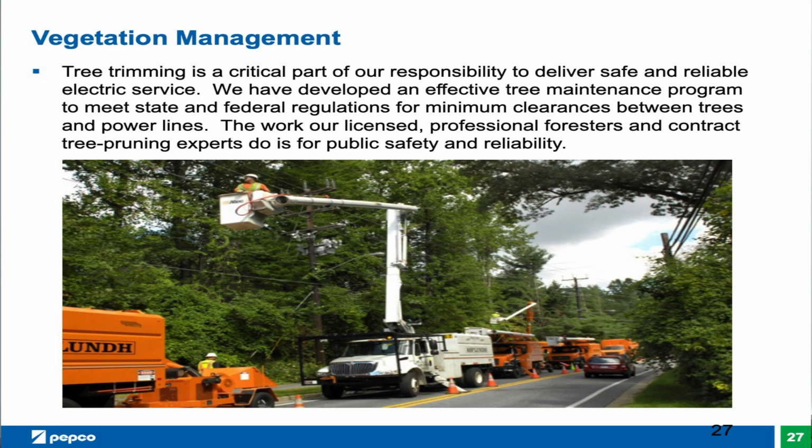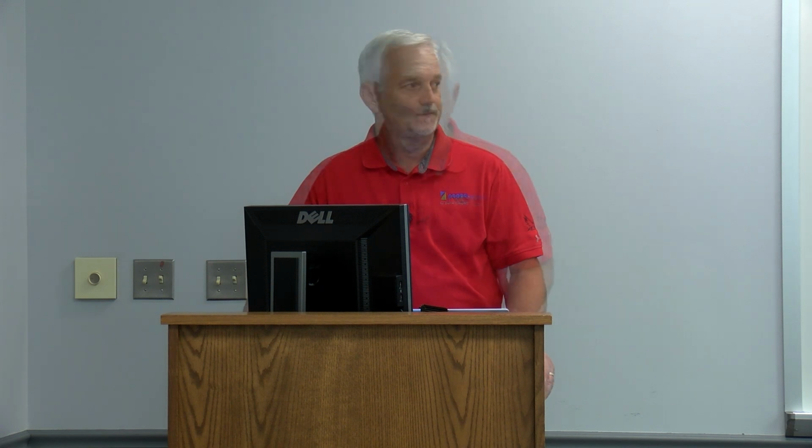Vegetation management, tree trimming essentially, is a critical part of any maintenance program in a utility. Our tree management program is extensive both at the state and county level. We work on a round-the-year basis to ensure that proper maintenance is maintained between the trees and the power lines. And it's a very effective process when done correctly.